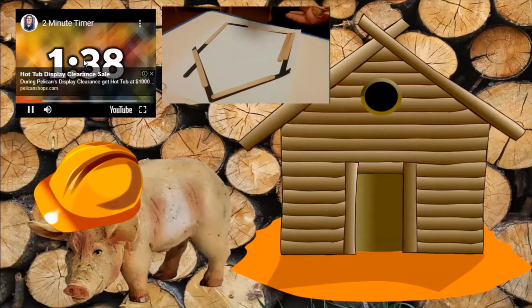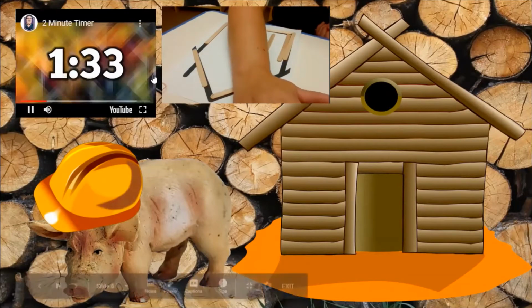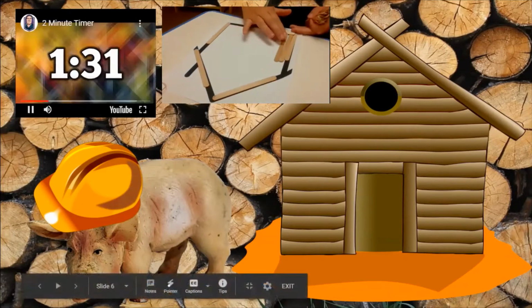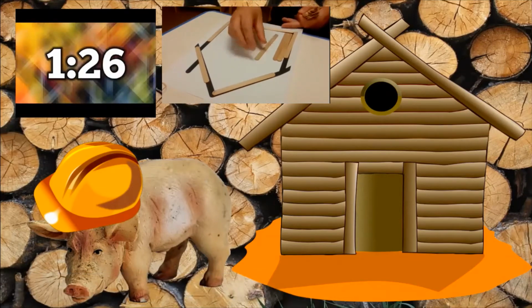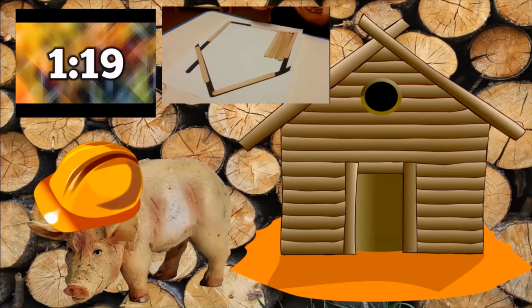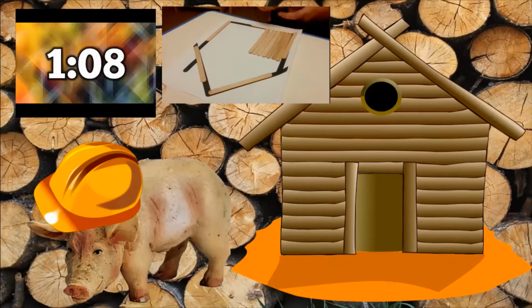I'm building my house out of sticks. I'm taking my time. I want this house to be stronger than the straw house. Good job taking your time. Building a strong house out of sticks.